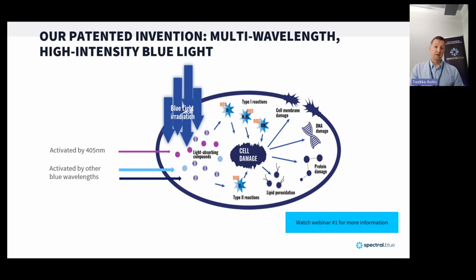But we know that there are other compounds that can react to blue light, and there are other blue wavelengths that can excite these other compounds. So our patented multi-wavelength technology is about combining the use of several antimicrobial blue wavelengths. And the big thing here is that the combined effect of using several wavelengths is not just 1 + 1. It's not an additive effect, but a multiplied effect. So we get a much higher efficiency when we combine several wavelengths.